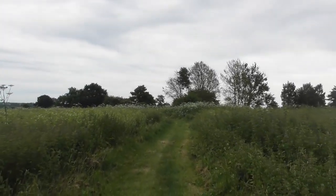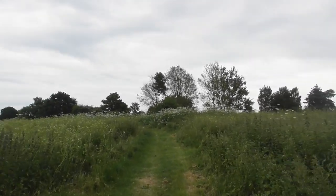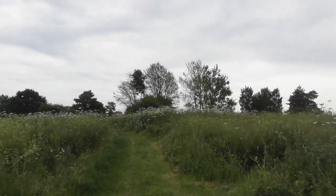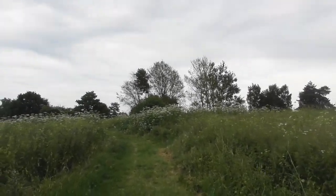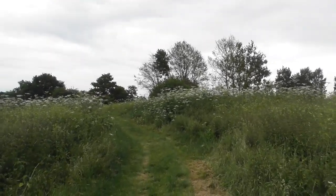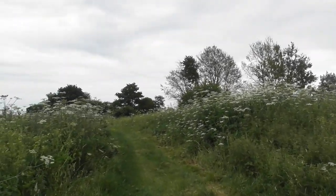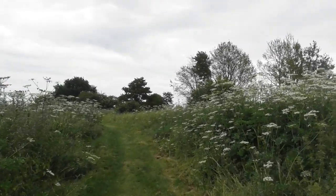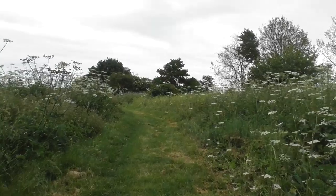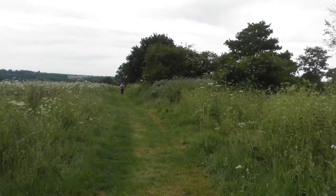There is a cycle track which goes most of the way round the reservoir. I did cycle it almost 40 years ago. It didn't go all the way around in those days, so I don't know whether they've altered that, but there certainly was a bit of an uphill road section that you had to negotiate in those days. So we're just heading for that cycle track now, which will be at the side of the reservoir. We're currently walking in a northerly direction, I would say.